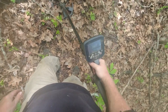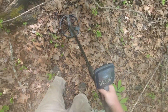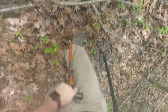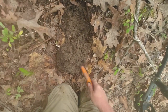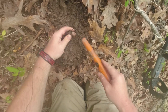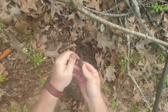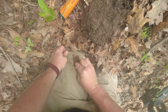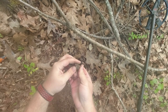7.36, 4 inches. 12.36, 4 inches. That's a good Indian head penny signal there. And it's also a good mini ball signal, and I believe that's what it's going to be. Yeah, that's going to be a 3-ring mini. Looks like a fired one.